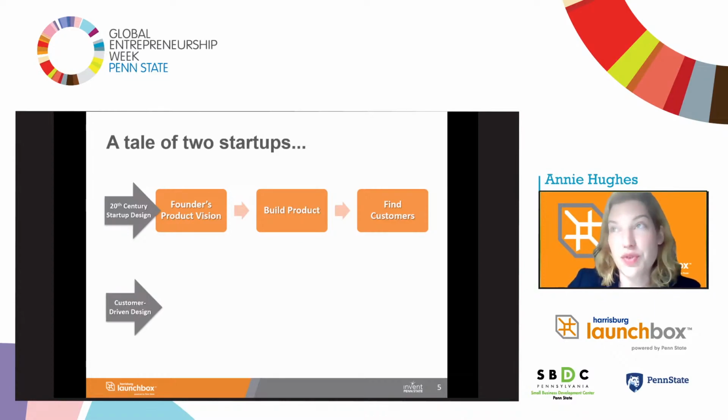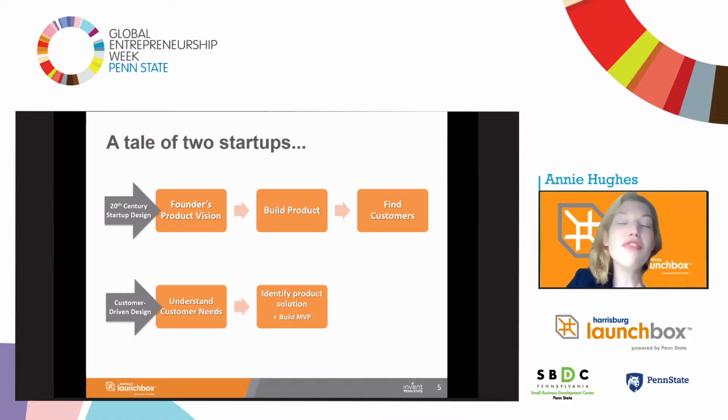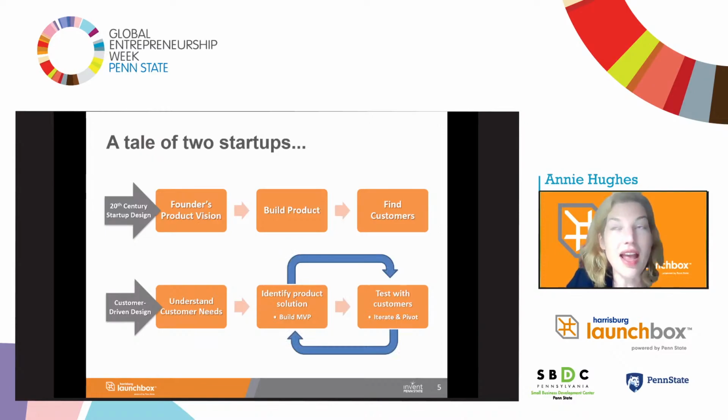So let's look at a different model that will de-risk your process a bit. This one is a customer-driven design. It starts with understanding the customer needs. From there, identifying a product solution based on your understanding of what the customer is looking for, and building that MVP so that you can test it with customers and using that data to iterate and pivot and circle this little process a few times until you have some degree of confidence that what you're building is actually going to solve a customer problem.